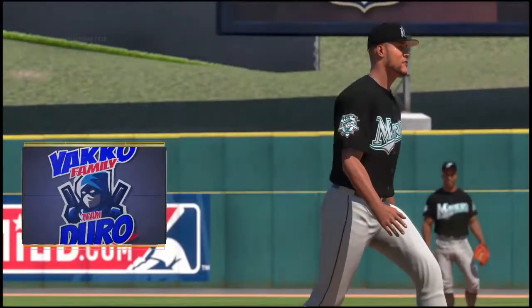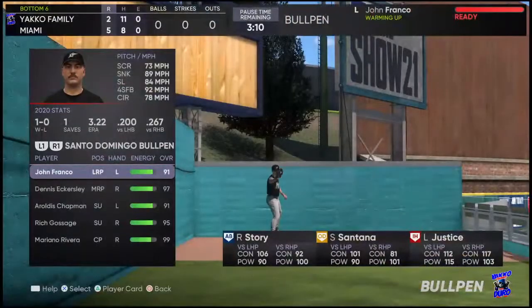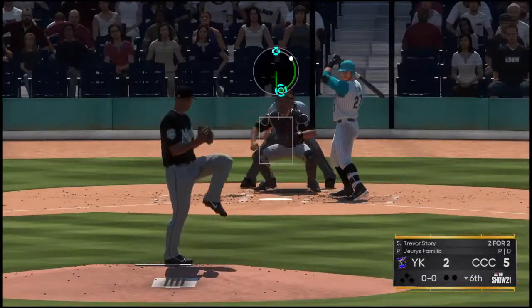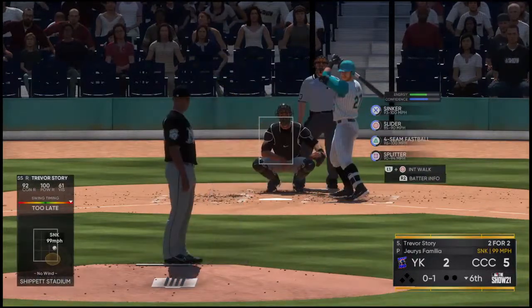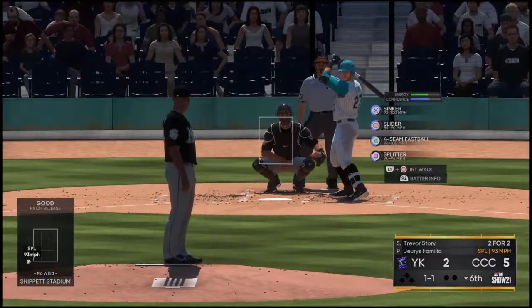Jerry Familia enters to do the pitching in the bottom of the 6th. And stepping in, Trevor Story. 2 RBIs already, looking for more here. For the Hurricanes, not shortstop. Wheels and deals. Here's the first pitch. Late that time for a strike. That's a ball. Close, but just off the outside corner.